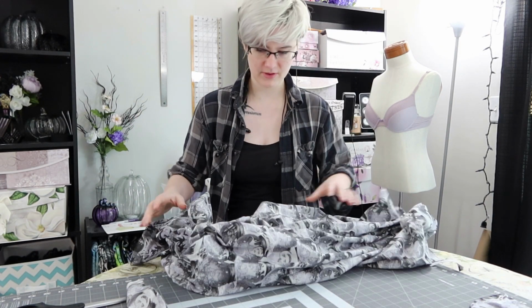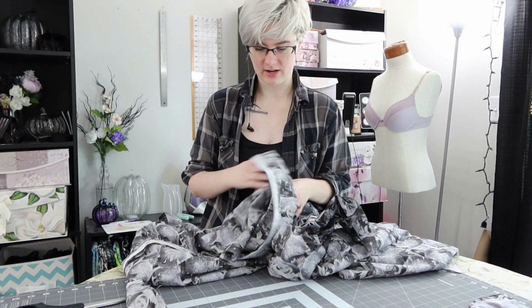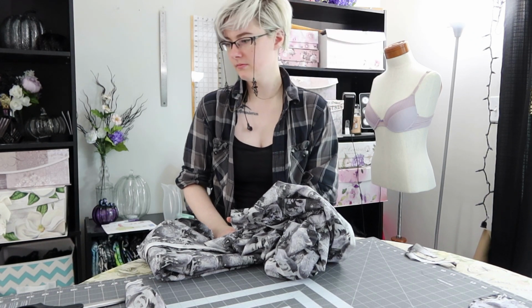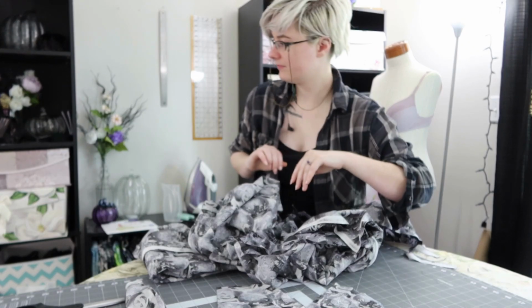So I have 3 panels that are, I think, 36 inches long. Yeah, 36 inches long, because they're as long as this. And I have my pocket pieces, so.